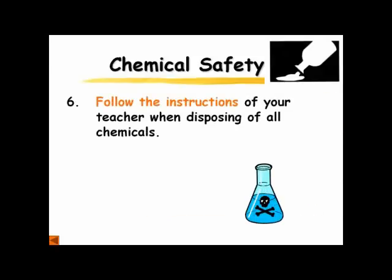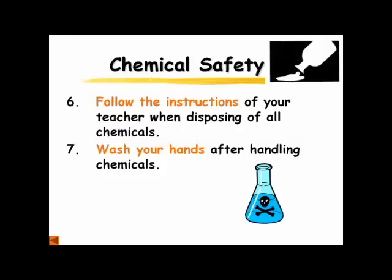When it comes time to finish the lab, please follow the instructions of your teacher for disposing of all chemicals. Some can be flushed down the drain, but some are collected. And again, wash your hands after handling any chemicals before you leave the room.